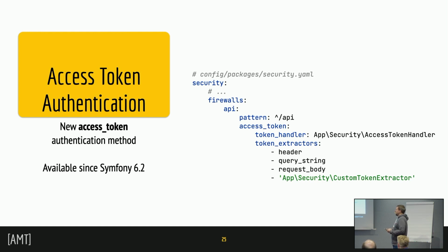So how does this look? I can configure my firewall like this. I can say I want to have access token authentication, and the only mandatory thing that I have to configure here is a token handler. This token handler basically teaches Symfony how a given access token, which is a simple string, can be validated, and how this access token can be resolved to a user ID. And I can optionally also configure how the token is extracted from the request.